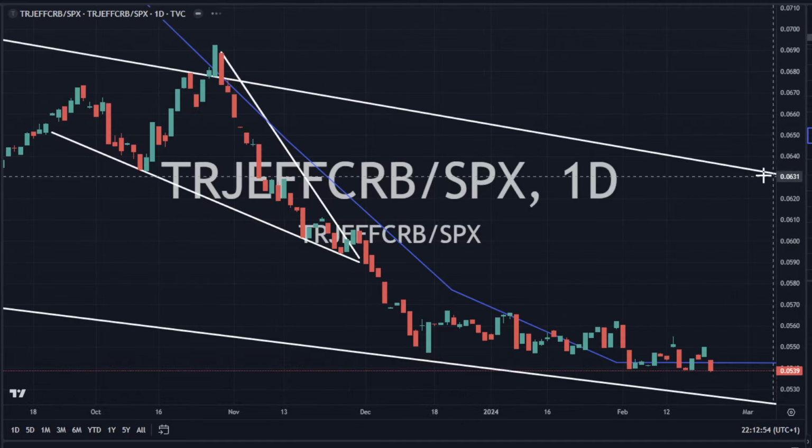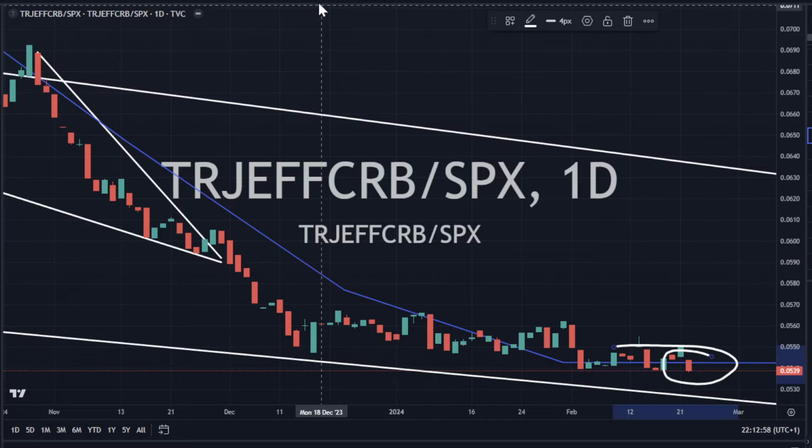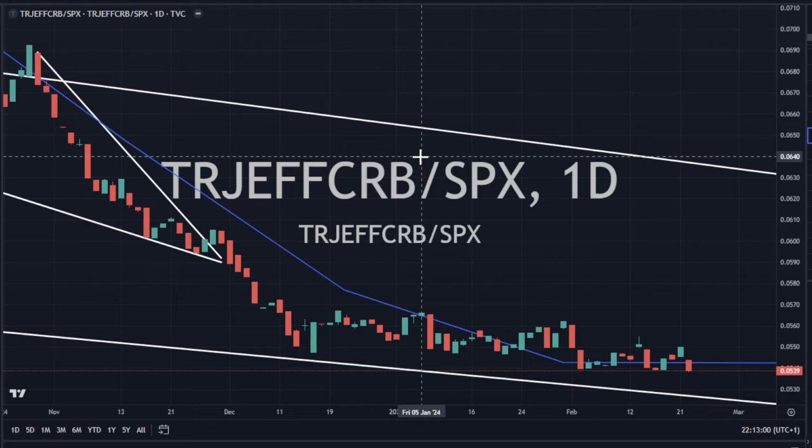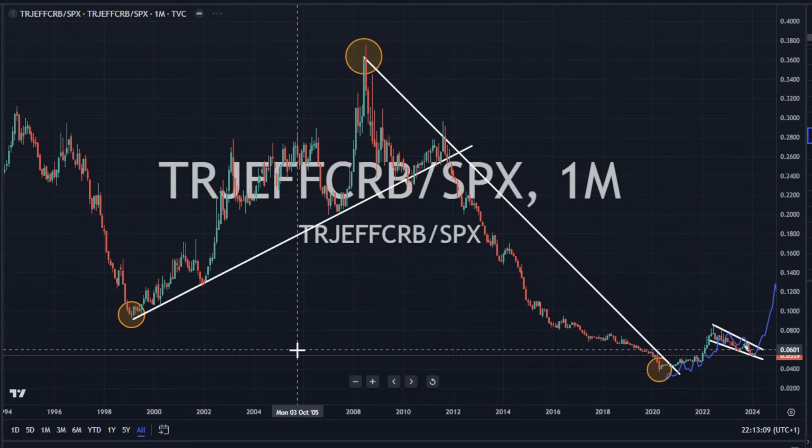We've got CRB to S&P 500. The S&P did a little launch today. Surprisingly strong over in tech and in the S&P 500. So we're still moving sideways in the CRB to S&P 500.